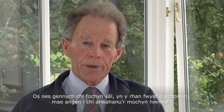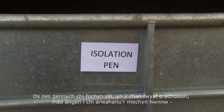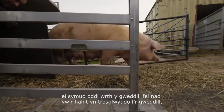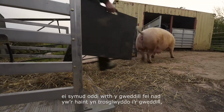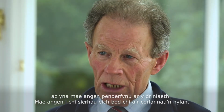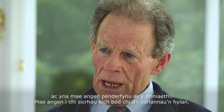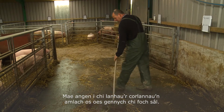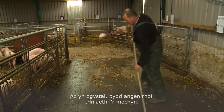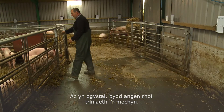If you do get a sick pig, in most cases you need to segregate that pig, take him away from his mates so that any infections don't spread to his mates. And then you need to decide on the treatment. You need to be very hygienic with yourself and the pens. You need to clean the pens more often if you've got sick pigs. That's general management. And in addition to that, you will be treating your pig.